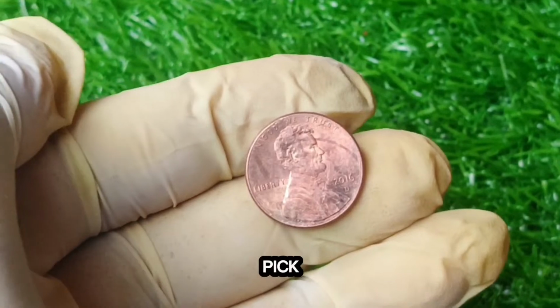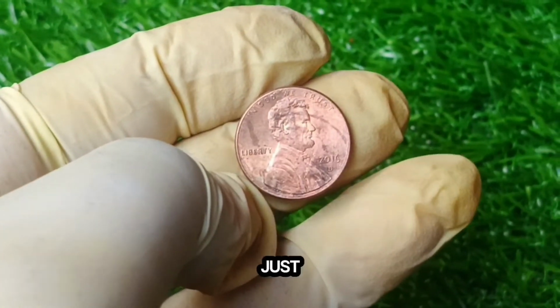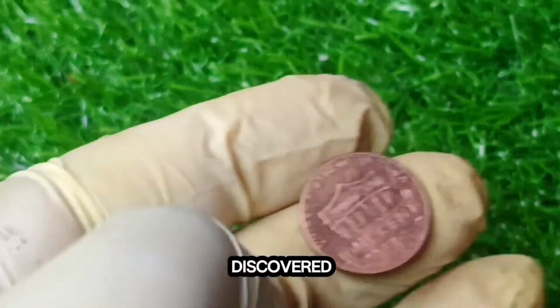So, the next time you pick up a penny, take a closer look. What seems ordinary might just be extraordinary. And who knows? Your spare change could hold a fortune waiting to be discovered.